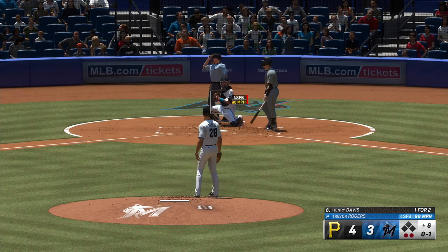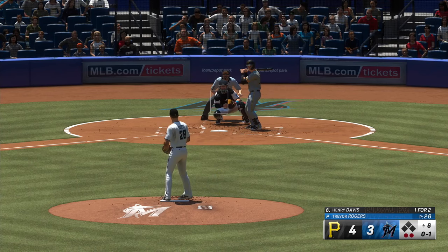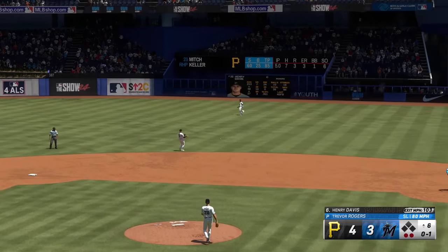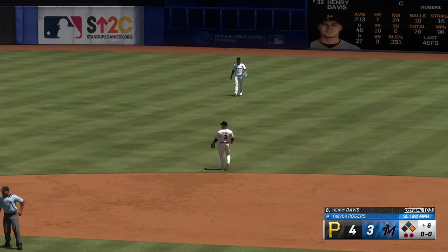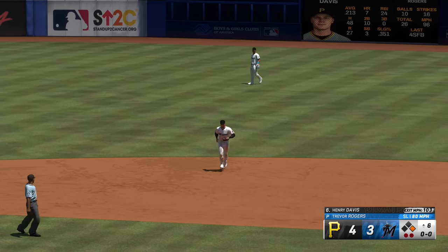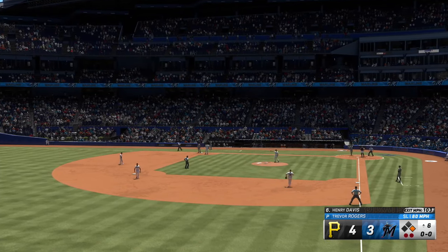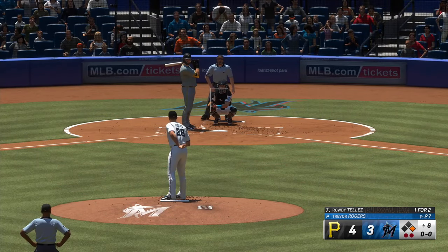That clips the corner. Hard grounder into the outfield for a knock. So a two-out knock keeps the inning alive. Well, that'll make you feel good as a hitter right there. Everyone's trying to elevate the ball in today's game, but if you can hit a ball that hard on the ground, it's going to find some holes.